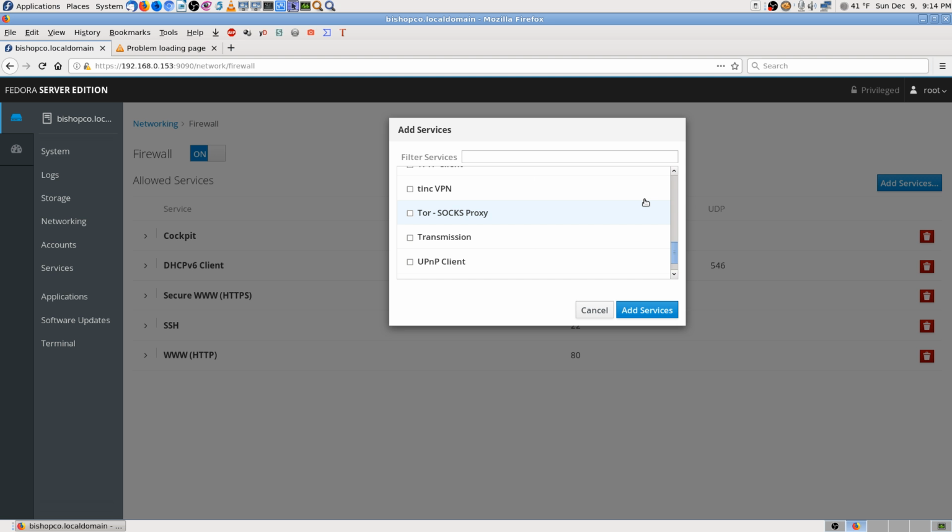TINC, VPN. I know VPN is Virtual Private Network, but I don't know what TINC is. Tor, SOCKS, Tor, a privacy thing. Anyway, I won't go into all that. Transmission for BitTorrent, downloads and uploads. I'm not going to do that on a server. UPnP client, that's more media stuff. Is that the one that's wireless plug and play? I think that's the wireless plug and play stuff, automatic login for wireless. Can't remember now. Okay.